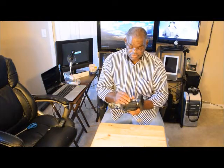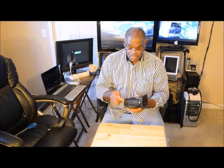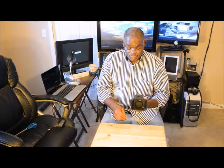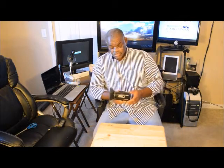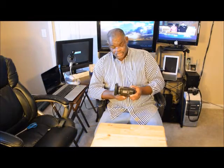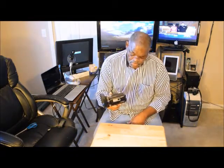But their accessories are a little high for me, so I just stick with mine. Plug it in here and put it over to the side. This is one of the video cameras that I upgraded to in 2013. It was a nice buy, and I am very, very pleased with it.